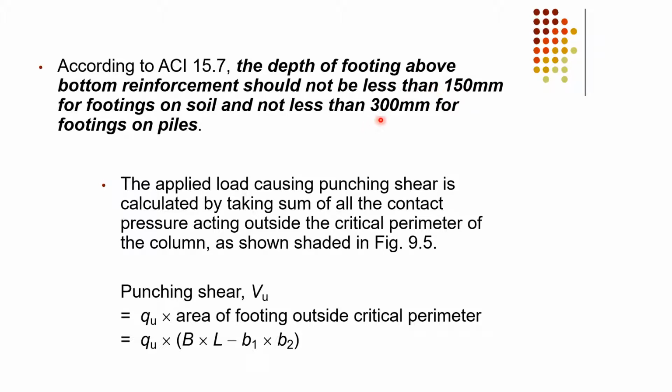And for piles you can add again 375 mm. So in the footing on piles, rounded to the upper side, your footing or the pile cap thickness should not be less than 375 mm.